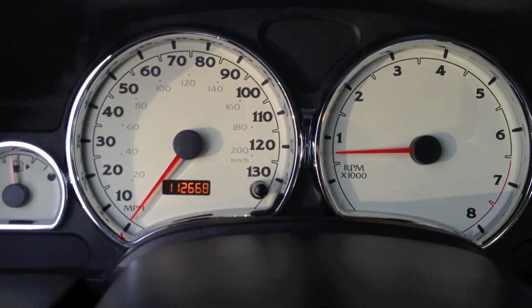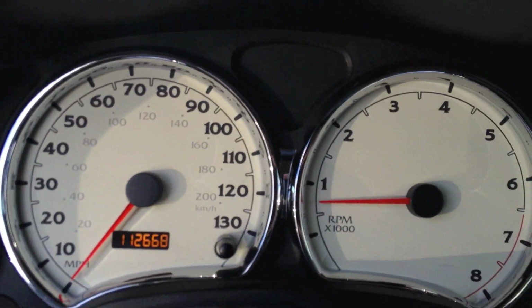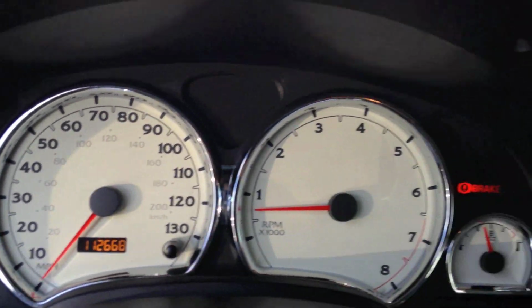The gauges don't look too bad, they have that off-white color with the red needles and the chrome bezels around. It doesn't look too bad. I don't know, my opinion.